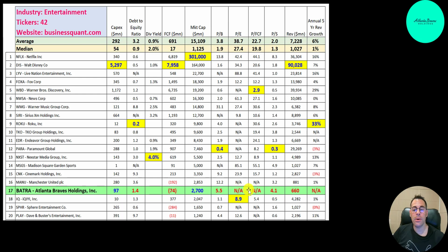We can't look at the PE or price to free cash flow. Negative earnings, negative free cash flow. They generate the least amount of revenue on this list, or at least on the top 20. And we can't look at their 5-year annual revenue growth rate. They have not been public that long.